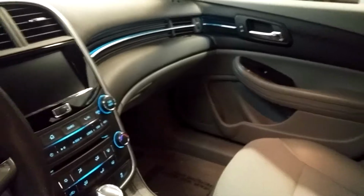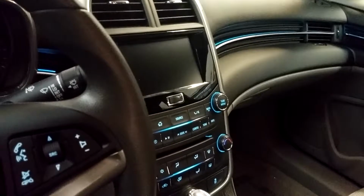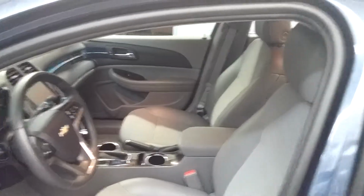Still has the ambient lighting interior, and then it has that touchscreen radio that was important to you, and all of your Bluetooth and cruise control technology. So the vehicle has everything that you're looking for. I think we found it, Jared.